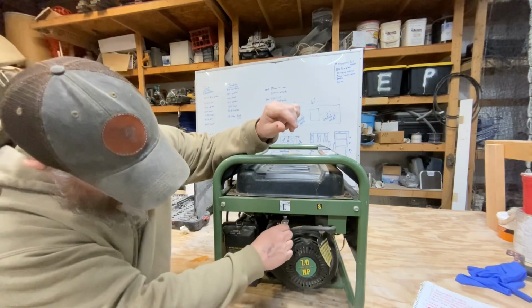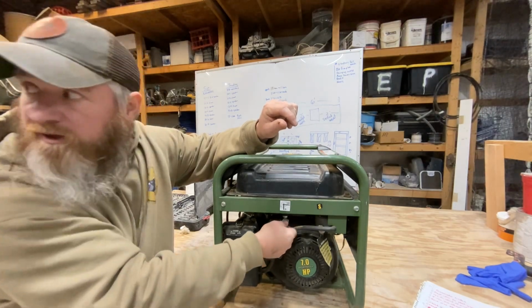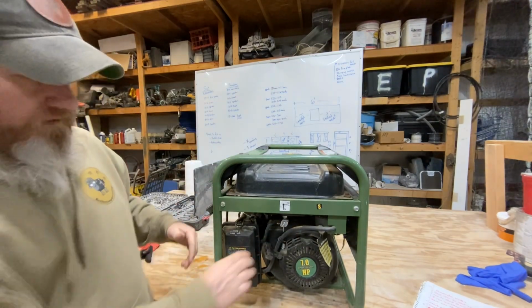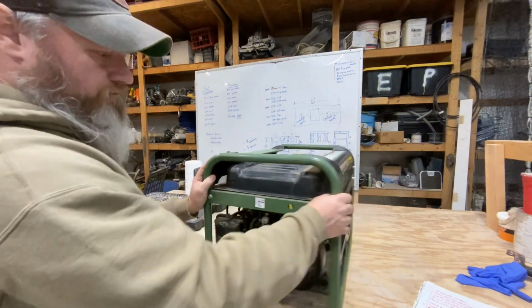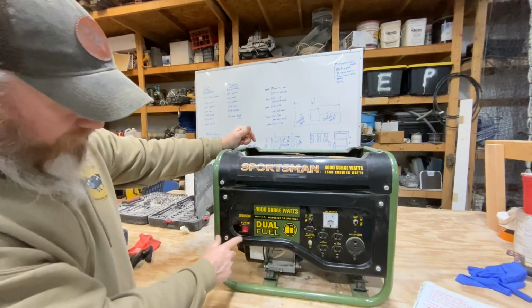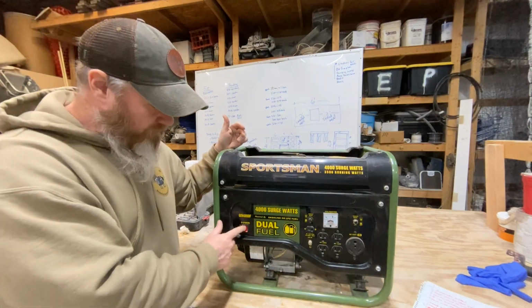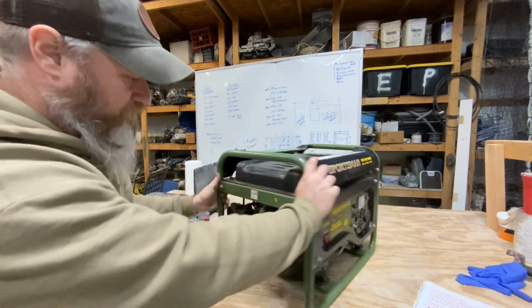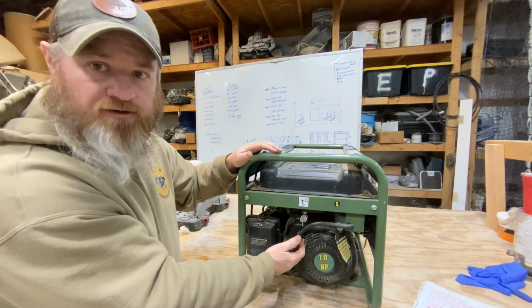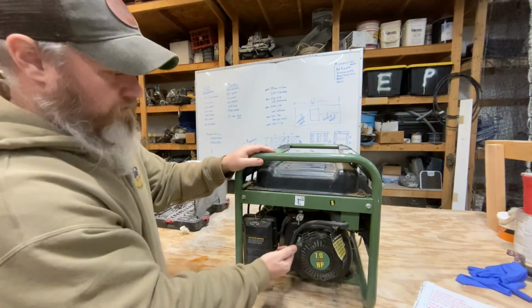Now, right here is your fuel shut off. On this, if it's up and down, it's on. If it is perpendicular, it is off. So here's where you start the generator. On starting these generators, this particular generator has got an on switch. It's a pull start, but this switch has to be on to start the generator. We'll turn the switch on. Your choke will be in a closed position, and then you just pull the generator to start it. So let's see if this one will fire up. It's on. Fuel is on.